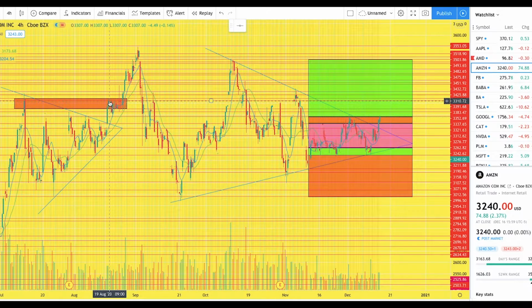So for me, I would have probably entered the trade as it exited the supply area, or I would have entered around here, and I probably would have exited the trade before it hit the supply zone. But then for me to re-enter this sort of play, I would have waited for it to come out of this supply zone and reach the second candle.